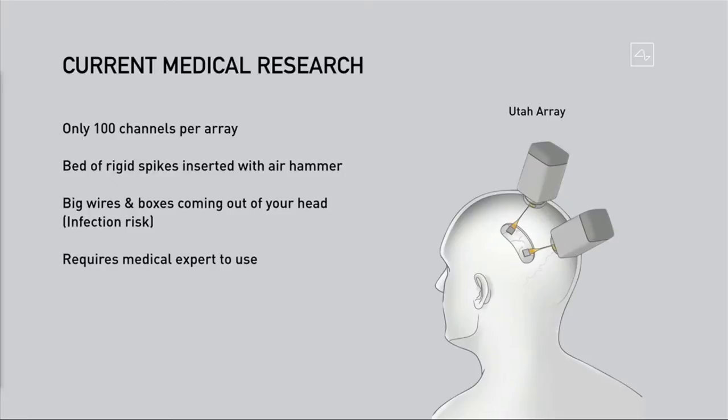And in order to use it, you have to have an expert medical professional there, and it's only been done in a few dozen people. But it has served as an important proof of concept that this can be done. So we did want to point this out and show that this actually does work. It's just not something that the average person could use effectively.